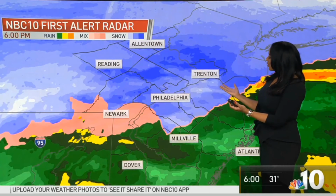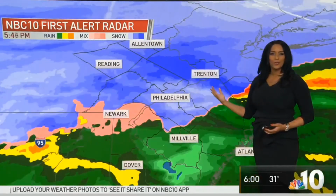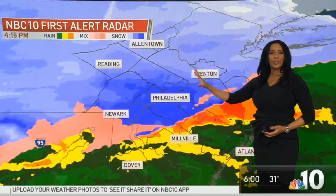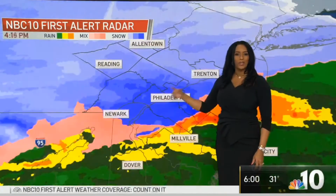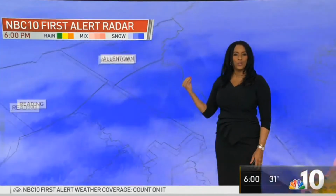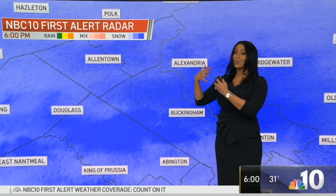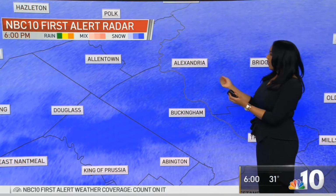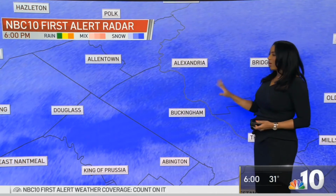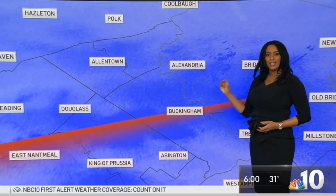Our NBC10 First Alert radar shot painting the story. It shows us the snow to the north of Philadelphia and the rain to the south of the I-95 corridor. And now, right over Newcastle County here, we're starting to see more of that wintry mix, which will continue to develop, spread, and head to the north, cutting off our accumulating snow. For some, but right now, Allentown, Buckingham, Abington, all seeing the heaviest and the steadiest snowfall.